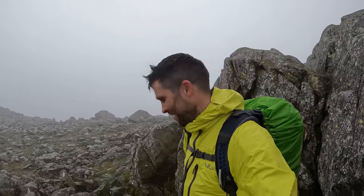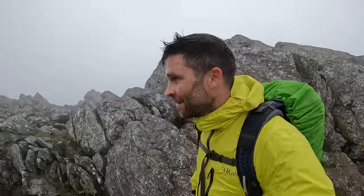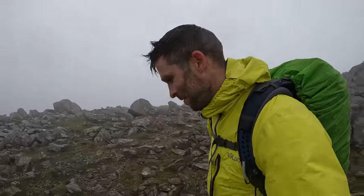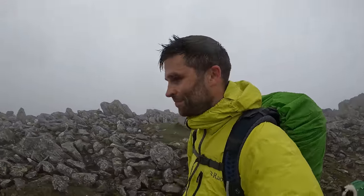Anyway, from here, I am gonna head back exactly the same route I've just done, back to Bowfell, and then hopefully we'll find somewhere to put a tent and just get out of this weather. And it's still fairly early, it's sort of late afternoon now, and by the time I get back there, it might be 5 o'clock, so at least we can get a tent up and then get some food on, and that'll hopefully keep me happy on this dreary day. And a cup of tea. Tea always sorts you out, 100%.